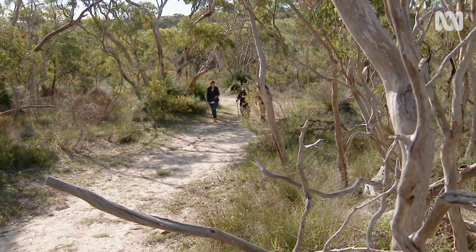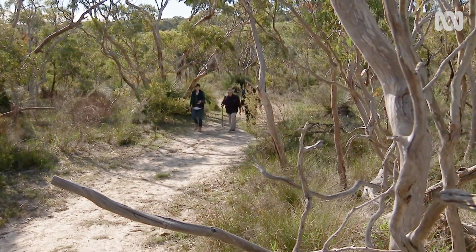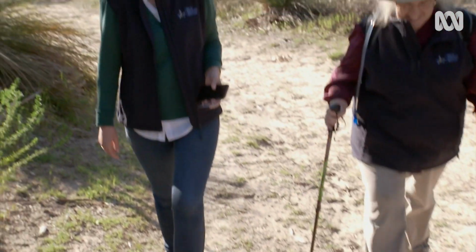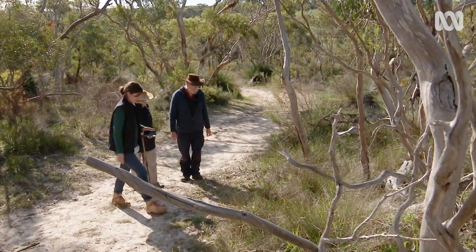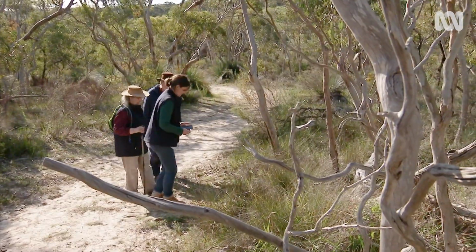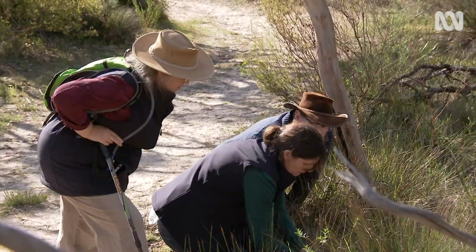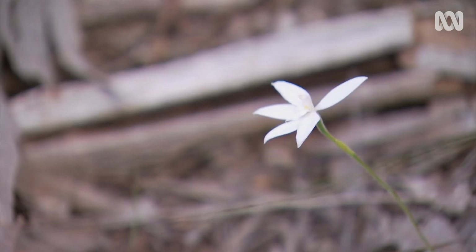Despite decades of careful observation by enthusiasts, in some ways, orchids remain mysterious. Robert and Rosalie have teamed up with the University of Adelaide to create an app that lets orchid enthusiasts record data and share it with scientists. Katie Irvine is one of the ecologists working on the project.